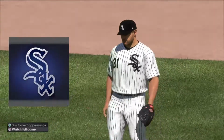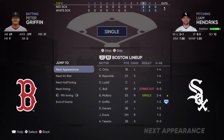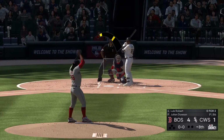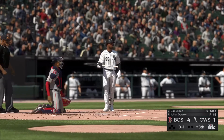Wow. Liam Hendricks has been summoned from the bullpen as he'll do so to start the 8th. And now the first pitch. Leading off for the White Sox, Luis Robert is in to start things off here. Called strike. It's 0-1.